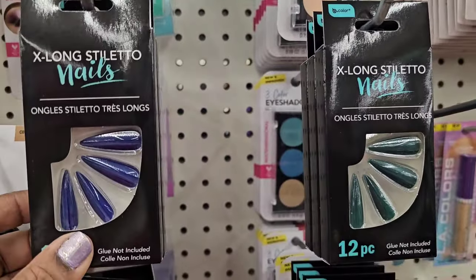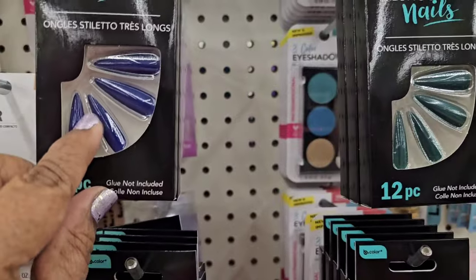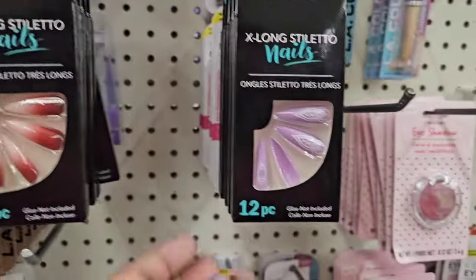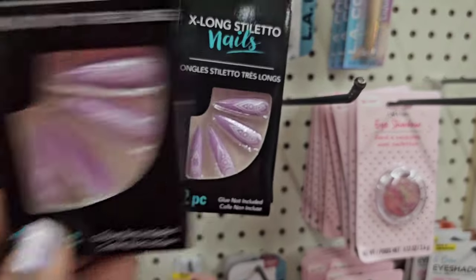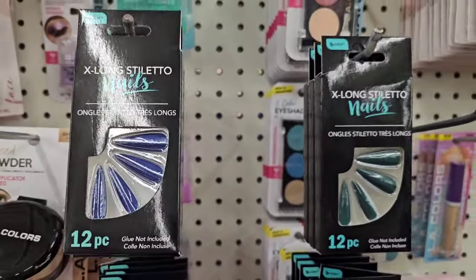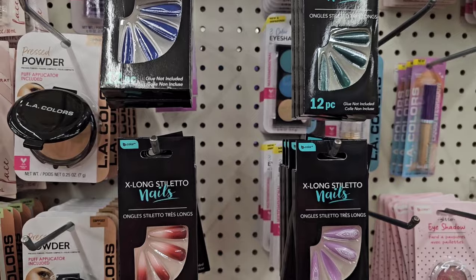Oh my goodness, guys, look at these. Extra long stiletto nails, and they got the blue here, and they got this one here, and they also got this pink one. That's cute. And they got a green. Not my kind of nails, but if you're looking for stiletto extra long nails, here you go.